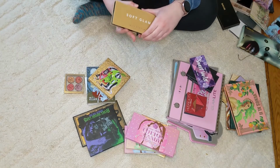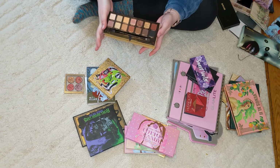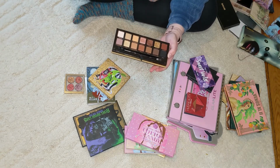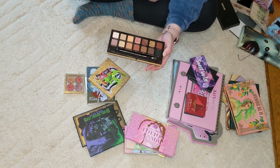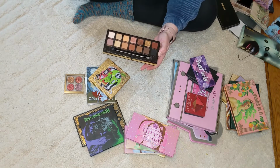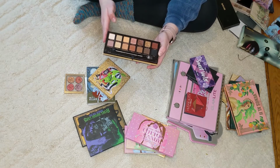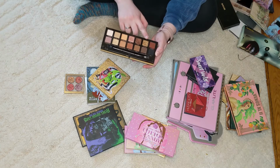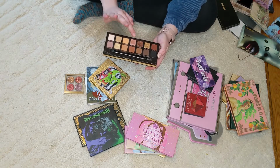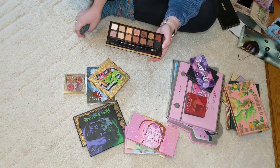Last but not least, Soft Glam. So as you can see, Sultry has a little bit of damage that it came like that. I was a little bit annoyed with it, but I deal with it. I didn't return it, I just decided to deal with it. So I like this palette. I feel like Sultry and Bronze are the better metallics in here. I feel like Glistening, Fairy, and Rose Pink are more that soft metallic formula, which I'm not really that much of a fan of.